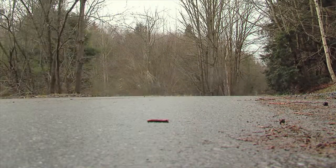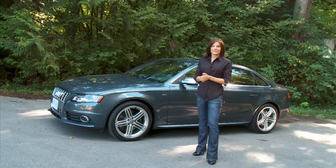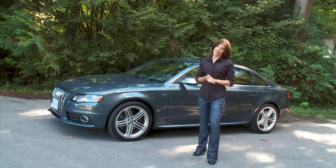Over the past few years, some of you might remember Zach and I gushing over the dominance of the BMW 335. It's one of the best cars on the road, period. With 300 horsepower and 300 pound-feet of torque, it's been on our list of favorites for a long time. Well, there is a new dog on the block.